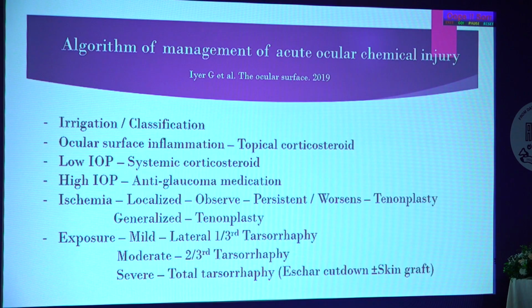So as I said earlier, depending on the EPICS classification by SN, there is this new algorithm also, about the management of acute ocular chemical injury, published in the Journal of Ocular Surface. For any case of chemical injury, we need to go for irrigation and then classify these injuries as per the given classification system. If there is ocular surface inflammation, give topical steroid. If there is low intraocular pressure, because low intraocular pressure also delays healing, the reepithelialization process, give systemic corticosteroid. If the intraocular pressure is high, give anti-glaucoma medication.